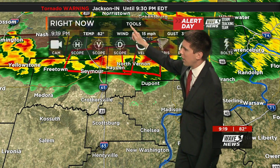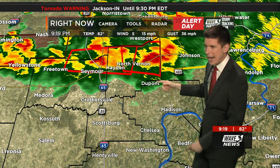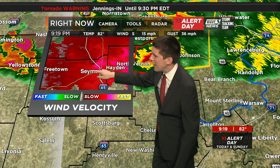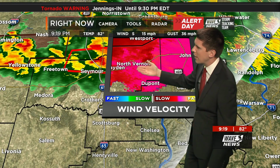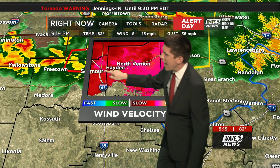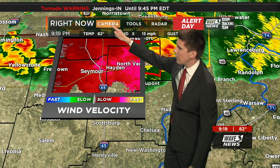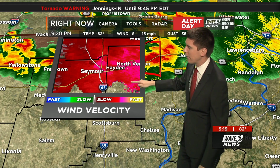We'll put on the wind velocity here, give you a sense of exactly where these storms are spinning, and what areas are under the most concern for any sort of tornado activity. We still have those two distinct areas of rotation, one along US 50 northeast of North Vernon, and another one north of Seymour at this time. We're going to zoom in on this just a little bit more to give you more clarity on where this is. So that's again north of Seymour.